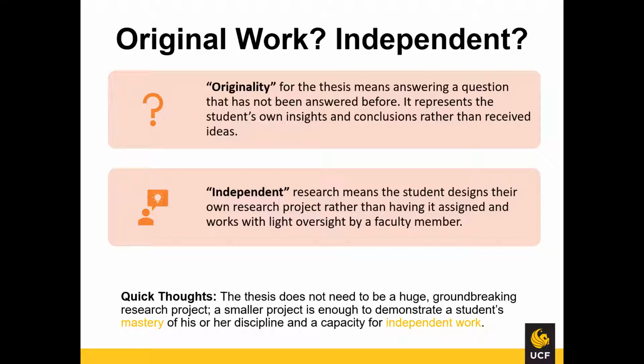Just a few quick thoughts. The thesis does not need to be a huge, groundbreaking research project. A smaller project is enough to demonstrate a student's mastery of his or her discipline and a capacity for independent work, which is essentially just a couple of the things that we hope that students take away from this program, is being able to not only show future grad schools, future employers, that you do have a capacity for independent work, but you're also demonstrating all of the skills and the knowledge that are needed for the project that you've chosen. So it's an awesome way to leave your mark on your discipline or on a related discipline.